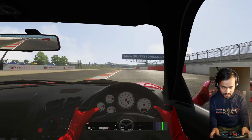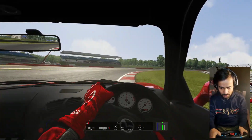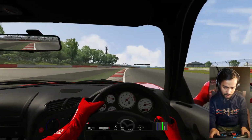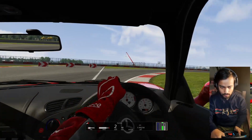This particular RX7 that we are driving is the Spirit R model, which was the final edition. It was a limited production RX7 of just 1500 units. This was the last production run before the RX7 went out of production in 2002.